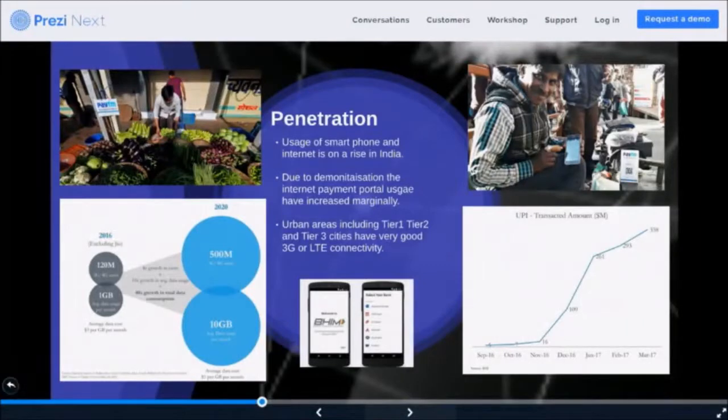As you can see in this slide, the smartphone usage of Indian people in 2020 is estimated to be 500 million, and the average user uses 10 gigabytes of data per month. Also, through the Unified Payments Interface developed by the government of India, all banks can be accessed through a smartphone. This has increased marginally since its launch, and in March of 2017, the total transactions were estimated to be $338 million US. Next slide.